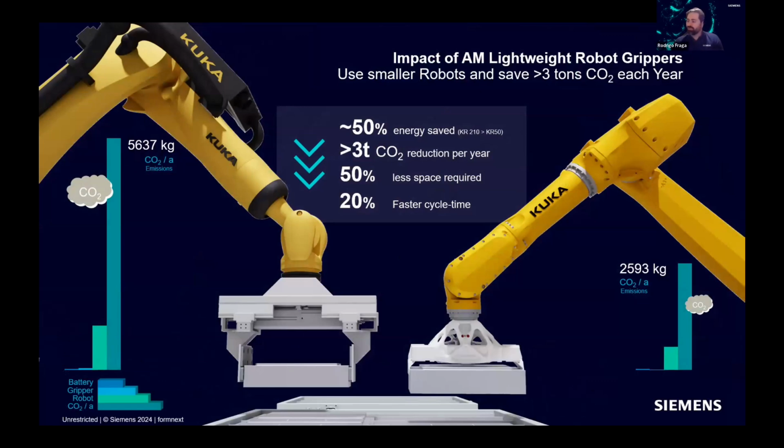So you see, with this kind of redesign, we are not only able to save energy costs, lead time, CO2 emissions, and so on, but it's possible to change the robots that we are using. So once the change of the gripper impacts a possible change of the robot, you can start to rethink the layout of your plant as well. So small robots means more robots on the same space. So you increase the production of your line, probably.